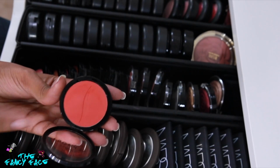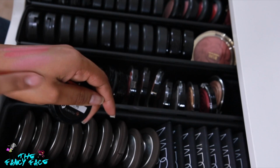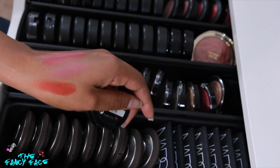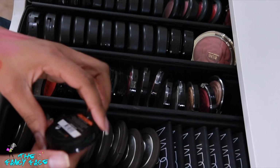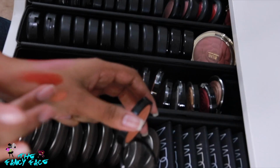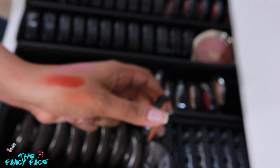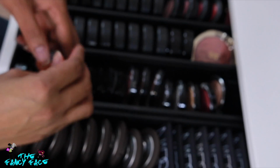This one is, oh my gosh, number 10, which is a red orange. I don't know if you can tell by now. I love orangey shades. I love corally shades. Those are what I gravitate towards. This one is Too Hot, number 7. Luster Lux spoke about this one, and I got it even though she is lighter than me. I thought it would have still gone with my skin tone.